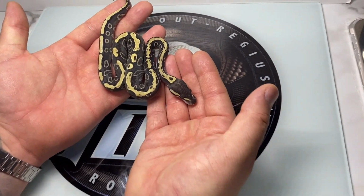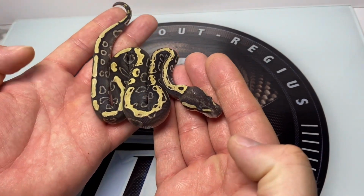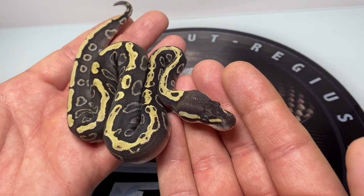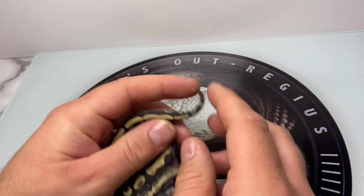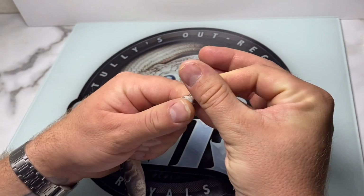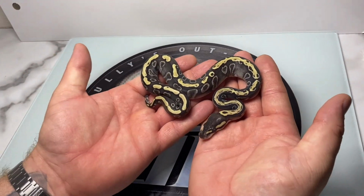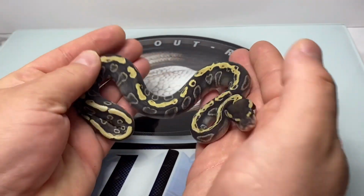Here we have the Mojave GHI 100% double het hypo clown. I've hatched a few of these before that aren't het for hypo, and I'm definitely seeing a hypo influence. This one is female. So that'll be an awesome animal for someone wanting to get into the Hypo Clown project. She'll be available.